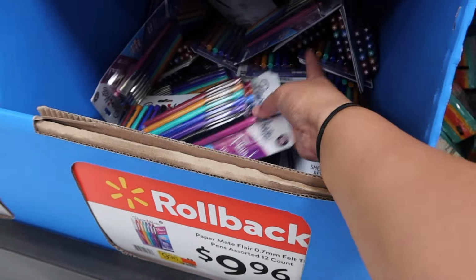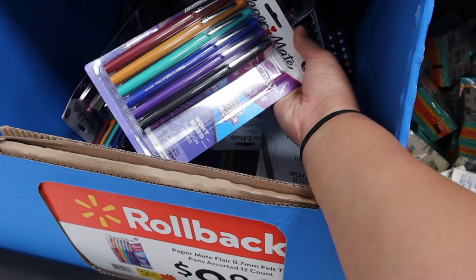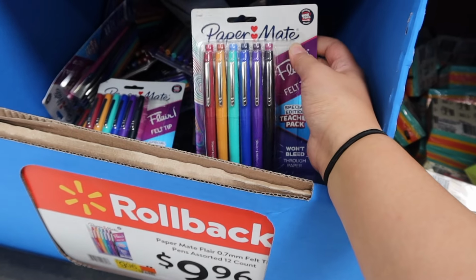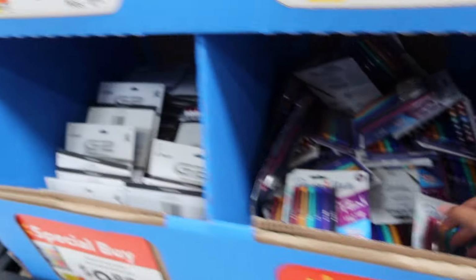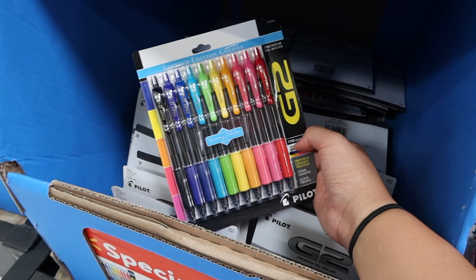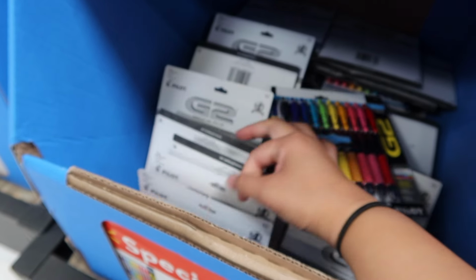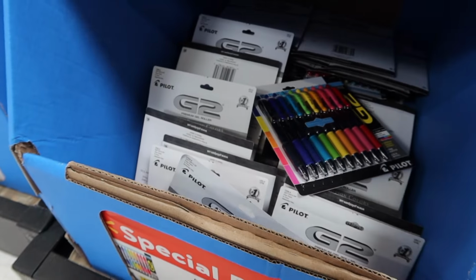They also have these Paper Mate Flair felt tip pens. I've actually never used these, but these are the teacher packs. They have different colors in them. Really not my most favorite colors, but they have those colors. They also have this bigger pack of the G2 pens that are, I believe, 0.7, and they have a different variety of colors. Personally, I really like these. I will always say that these Pilot G2 pens are my favorite pens.